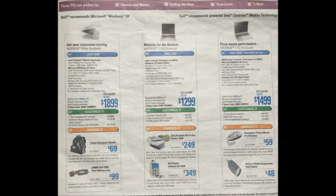Okay, so in the middle, at the very bottom, we see a Dell Digital Jukebox for 15 gigabytes, 349 bucks, and that'll probably have your old school 2.5 disk drive in there. Now, as far as the computers we got listed here, the Inspiron 600M notebook going for just about $2,000 with a Pentium M. Geez, I didn't even know they had Pentium Ms back then. 1.5 gigahertz, and that's 512 megabytes DDR RAM, 60 gigabytes hard drive, and 64 megabyte video card.